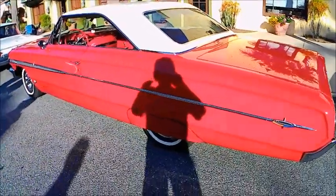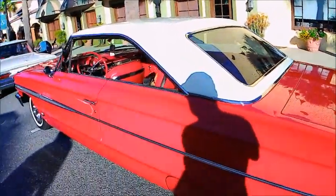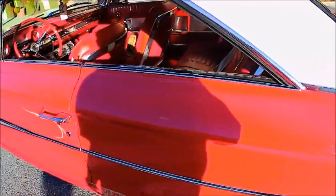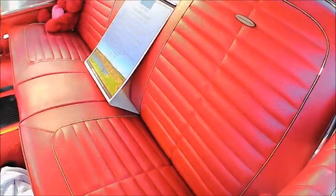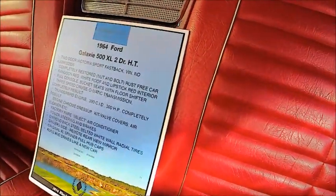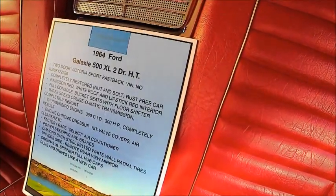This is a gorgeous 1964 Ford Galaxie 500 XL. It's a hardtop and it's just gorgeous. Now, I've videoed a couple others with this color scheme, but this is the first time for this one, and here are the pertinent facts about it.